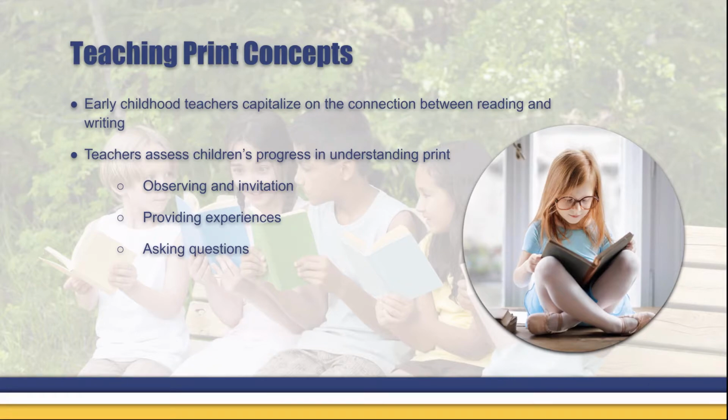And we know how important that is for children, especially when they're dual language learners. Literacy puts them on the same footing. When they write their own books, they're authors. And sharing those experiences with each other is so meaningful.